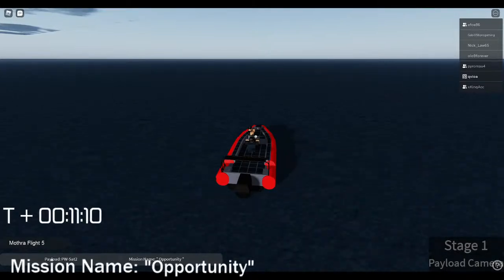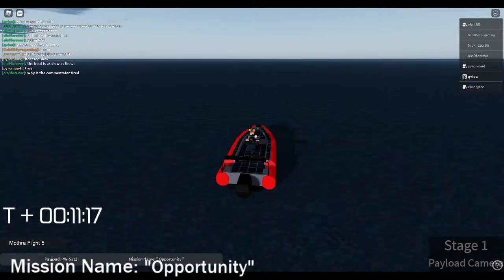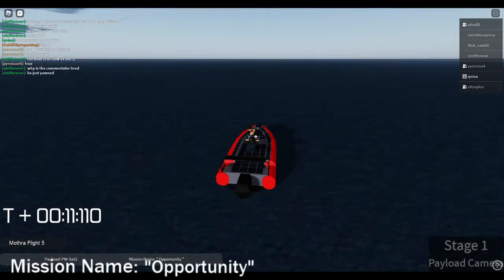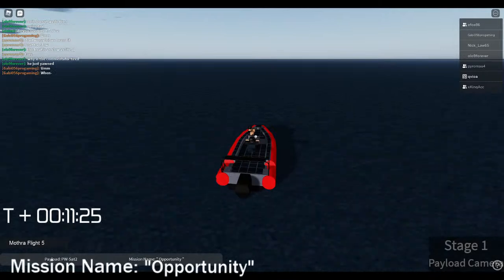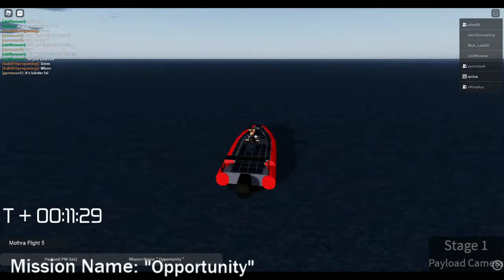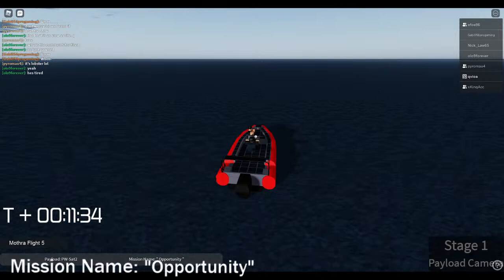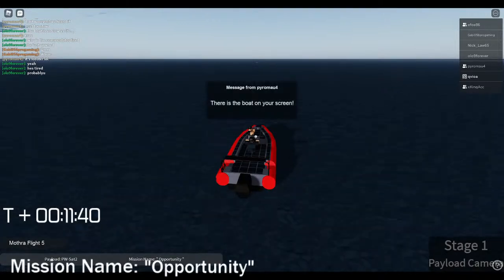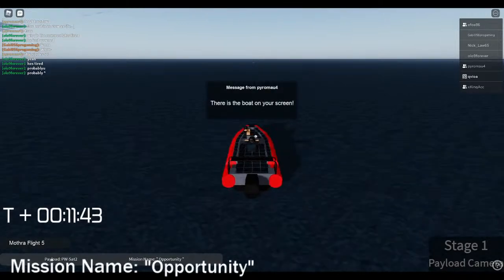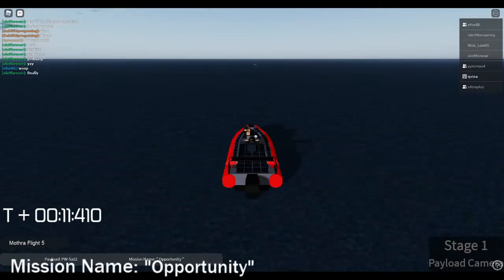The reason why it's taking very long to get to the booster is because the booster splashed down far away from land, of course. The boat currently is seen from the first stage camera. Recovery personnel are now arriving at the first stage, thankfully.